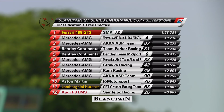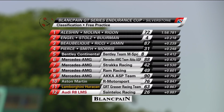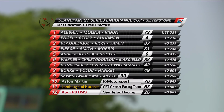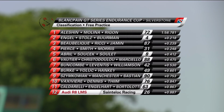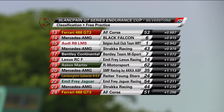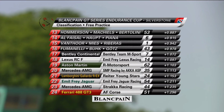And there are those times. Look, the whole of the first screen, the top 12 cars covered by way less than a second, 0.887. But at the moment, it's Ferrari at the top, Mercedes in 2nd place, Mercedes in 3rd place, Bentley in 4th and 5th, another Mercedes in 7th, and then another one in 8th. A bit of a theme there, John. I think we have coming, in 9th, and the Aston Martin getting up into 10th place, so a bit more variety. But where are the Audis? A Lamborghini in 11th, and the top Audi in 12th place overall. So plenty of variety, but Mercedes showing a very strong hand.